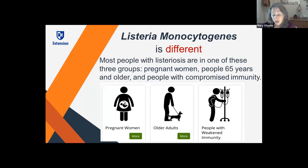So others not in this group may get Listeria, may have a couple of mild side effects, but people who are in these groups, like for example, a pregnant woman, will lose her pregnancy. Older adults and people with weakened immunity can get very sick or die.